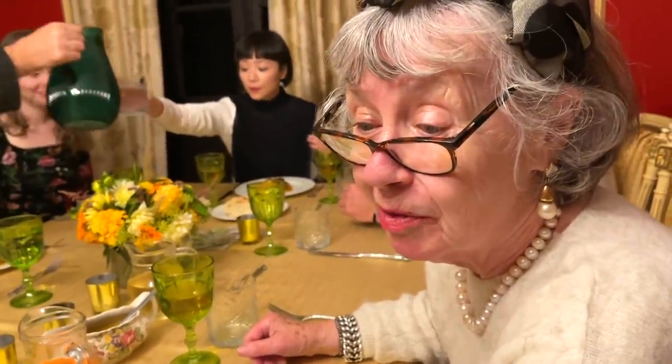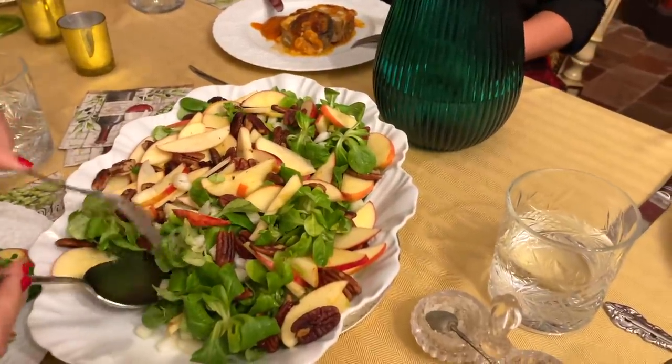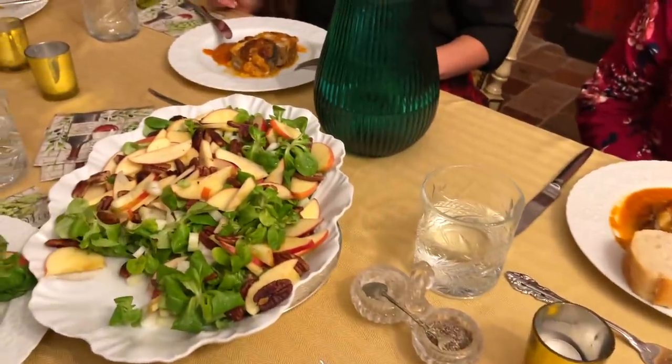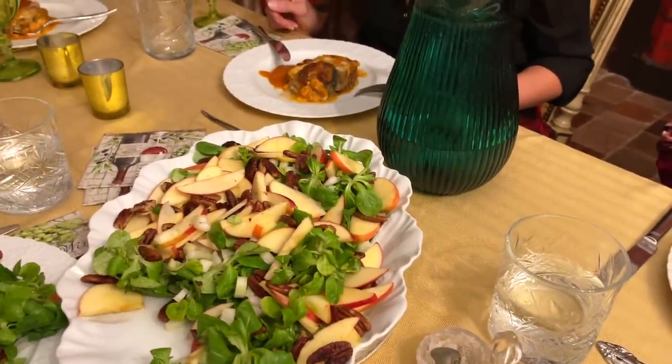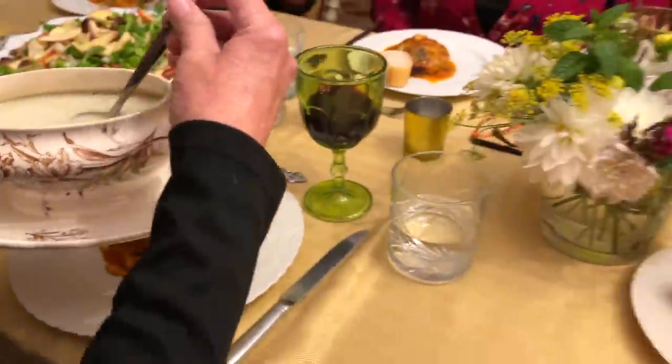Josie, I have been looking forward to your Parmigiano... How do you call it? Aubergine Parmigiano. Made by an Italian grandmother normally, but by an English grandmother this time. I'm sure it's going to be just as delicious. I hope so. Josie has made a salad of... Is that apple or pear, Josie? Apple, celery and pecan, with a Roquefort dressing. Wow. And Ursula, it's your birthday. It is.